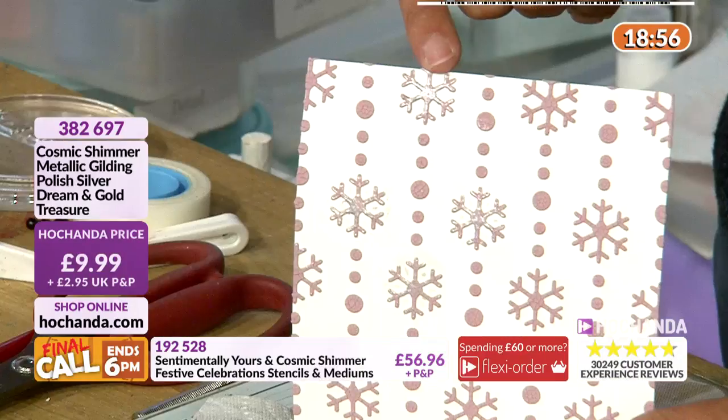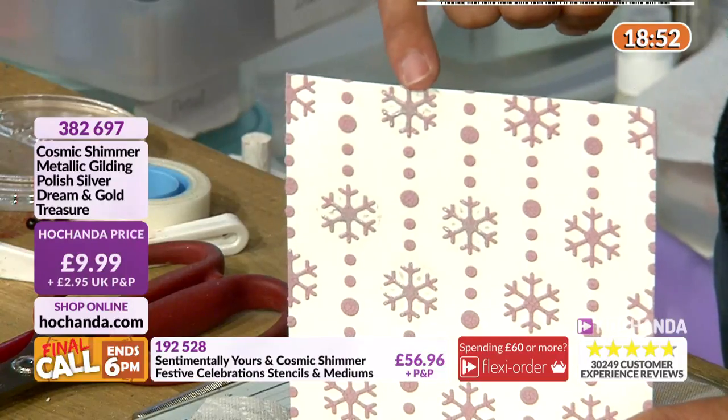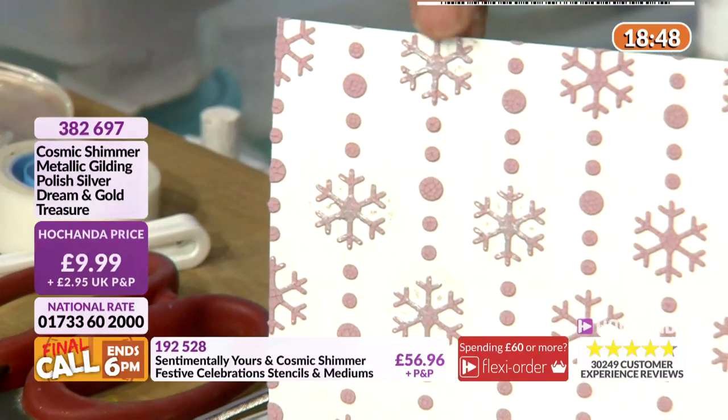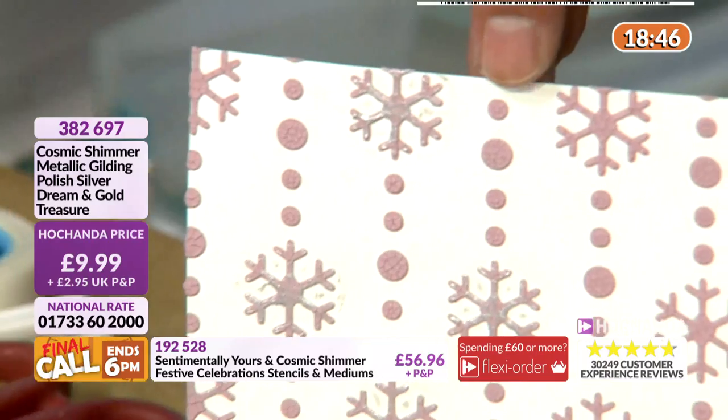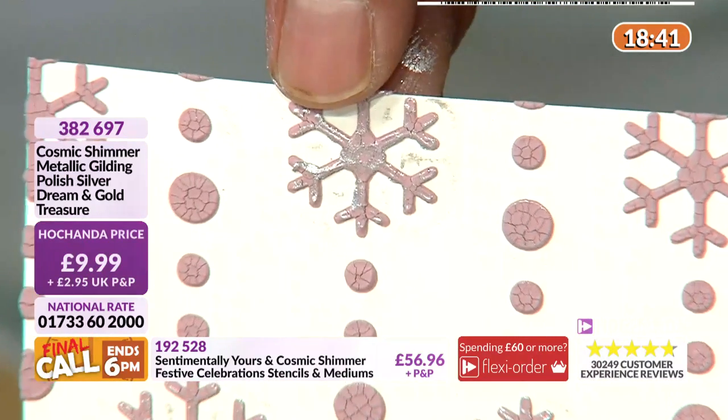And of course, because it's still got the crackle, you're gilding it. So can you see now we've added some silver? Perfect. There you go. So it's this one we're looking at, the snowflake at the top. Amazing. Look at that. Hey, look at this zooming.